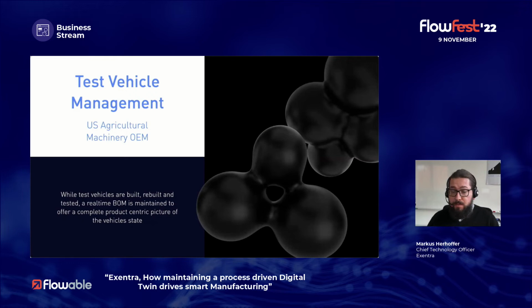The next use case, the third of four that I want to present to you, is test vehicle management. So you can imagine, if you need to test your manufactured products, you want to test a lot of things with it. You want to do reuse. You also want to protocol and document everything. But the most important thing, you always need to know what's inside your test vehicle.